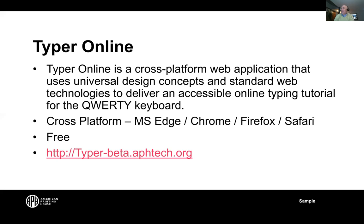Holy smokes. All right, so just a recap. Typer Online is a cross-platform web application, right? It uses universal design concepts and standard web technologies. It's there to assist with teaching QWERTY typing skills. You can utilize it with Microsoft Edge, Chrome, Firefox, and Safari, so those are the four browsers. And it's free, F-R-E-E, free. You can type that real fast, Joe, huh?